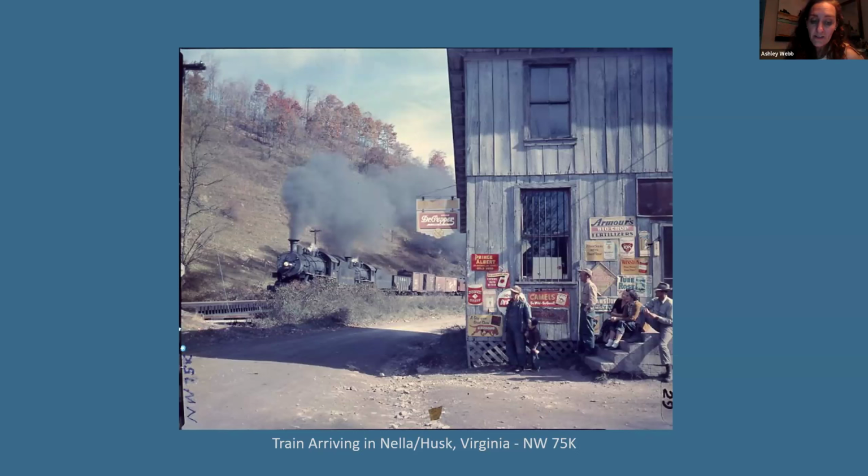Like many of the rural lines, the depot acted as the post office, the general store, and the Western Union office. So the post office itself was Husk, but in the Norfolk and Western's timetable, it was known as Nella. The story was told that the station stop here had originally been named Allen in recognition of a railroad official, but it was then noted later that there was another Allen on the line, so the name was simply spelled backwards. And no one seems to know why the railroad just didn't call it Husk.